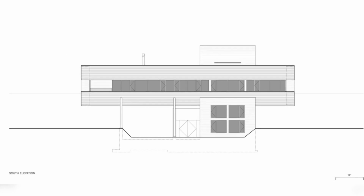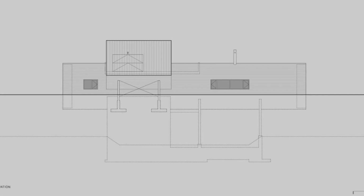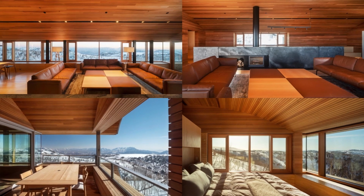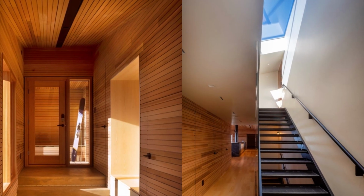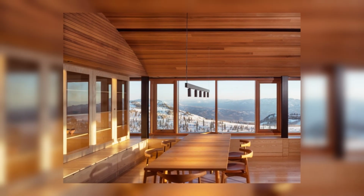A 30% slope across the site combined with an annual snowfall of 40 feet, resulted in a strategy of floating the building on stilts and accessing it via a bridge. Southern exposure provided spectacular views of the valley below and nearby mountaintops, as well as a passive solar strategy.